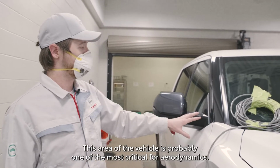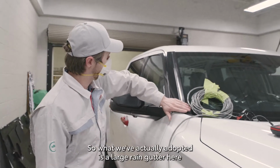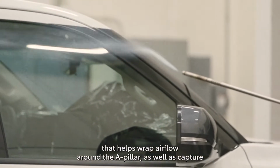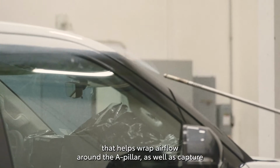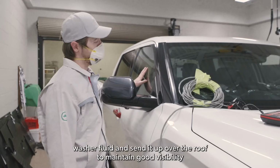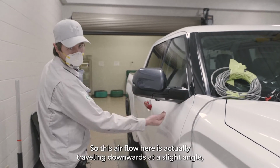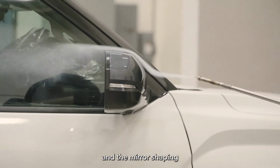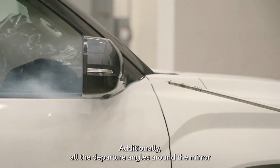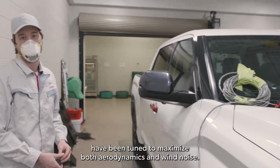This area of the vehicle is probably one of the most critical for aerodynamics. So what we've actually adopted is a large rain gutter here that helps wrap airflow around the A-pillar, as well as capture washer fluid and send it up over the roof to maintain good visibility in the side glass. So this airflow here is actually traveling downwards at a slight angle, and the mirror shape being angled down, almost an airfoil, is helping us to take advantage of that. Additionally, all the departure angles around the mirror have been tuned to maximize both aerodynamics and wind noise.